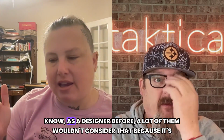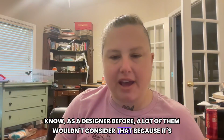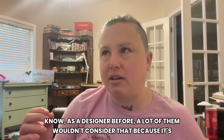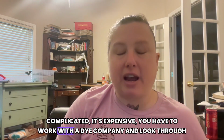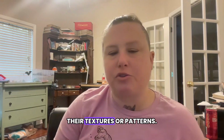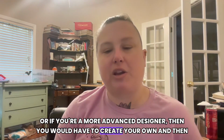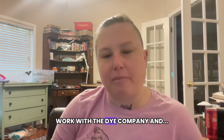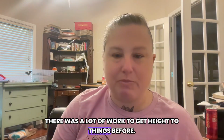But as a designer before, a lot of them wouldn't consider that because it's complicated, it's expensive. You have to work with a dye company and look through their textures or patterns. Or if you're a more advanced designer, then you would have to create your own and then work with the dye company. And there was a lot of work to get height to things before.